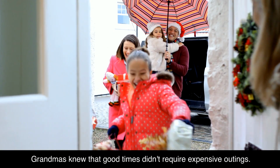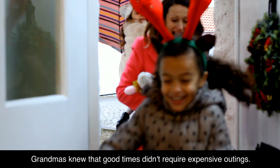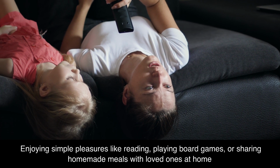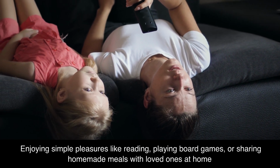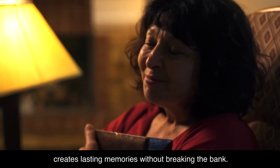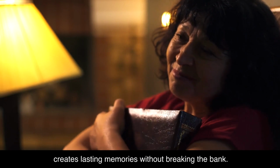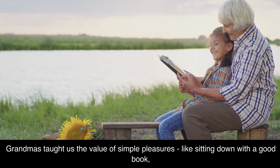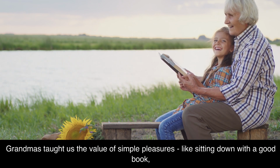Tip number 20, entertainment at home. Grandmas knew that good times didn't require expensive outings. Enjoying simple pleasures like reading, playing board games, or sharing homemade meals with loved ones at home creates lasting memories without breaking the bank.